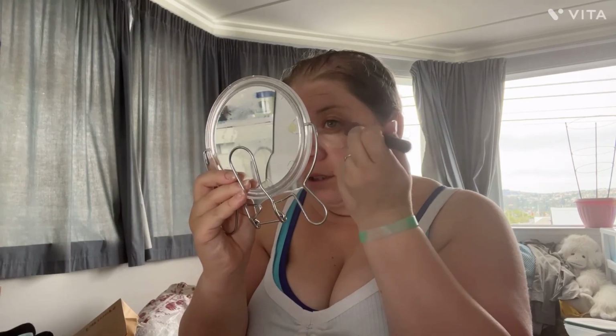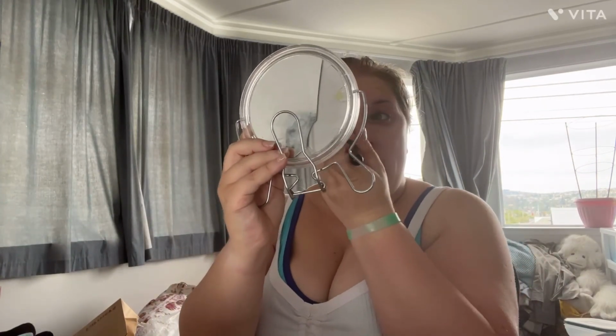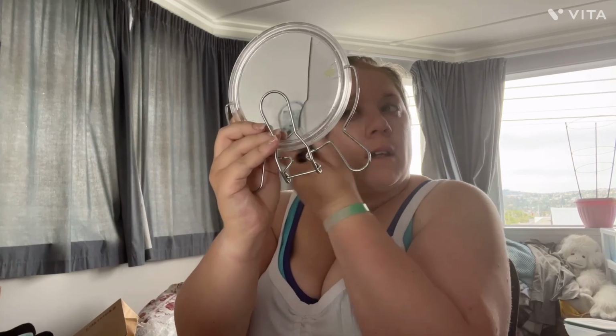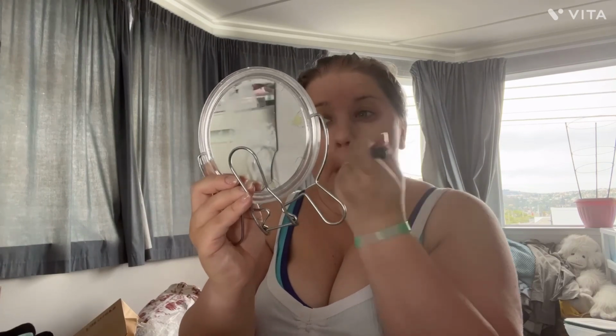This one I do have. This kind of bit is very small. I'm going to try to get the mascara wand. I just feel like wearing makeup today for some reason. I don't normally wear makeup all the time, but I do wear it if I feel like it.